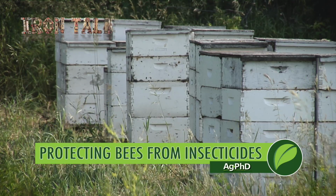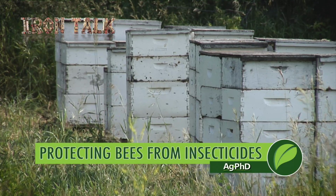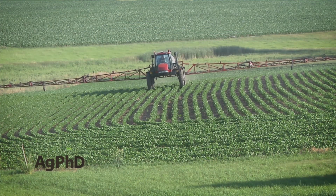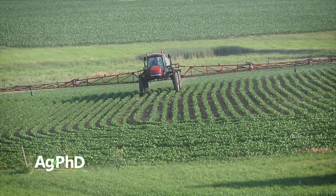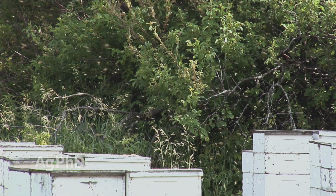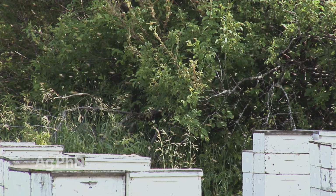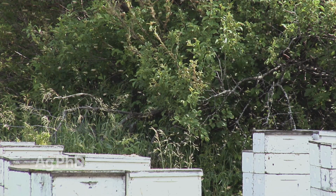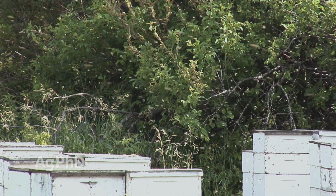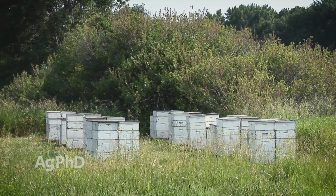You've got spraying to do, but there are bee colonies nearby. In today's Iron Talk, I'll share some ideas to stop insects in your fields without harming neighboring colonies. Almost anywhere I go, farmers and non-farmers alike ask me about bee health and bee safety. While it's true that insecticides used around the home or on the farm could hurt or kill bees, there are still steps that you can take to protect the bees in your fields from problem insects.